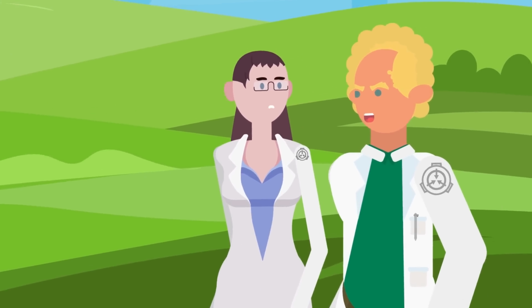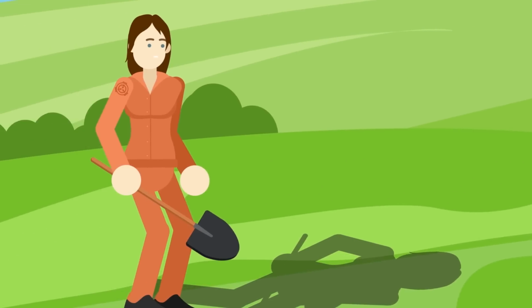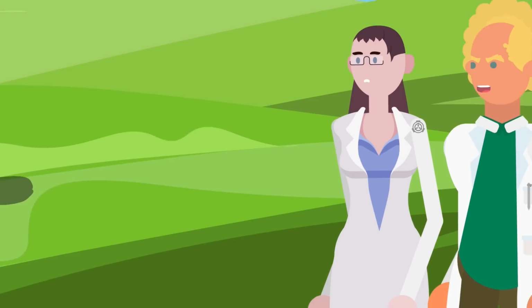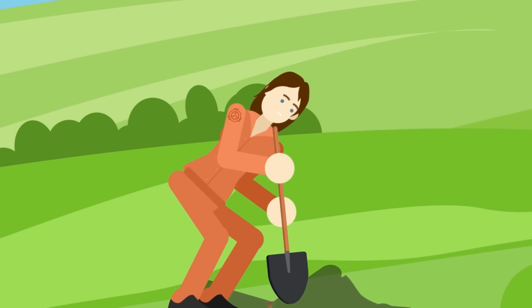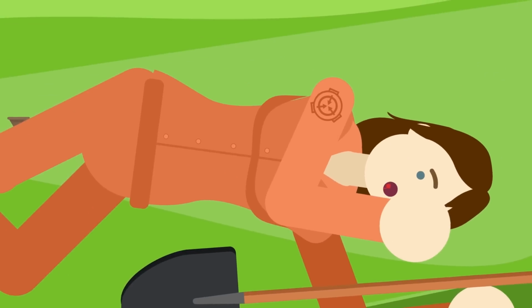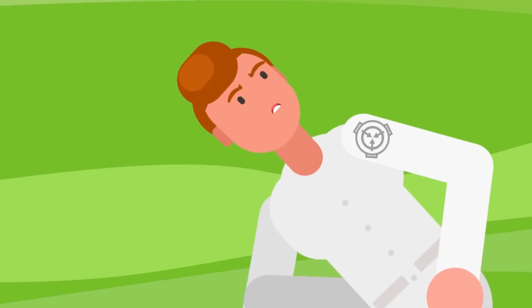The next experiment was conducted outside, in a grassy field near the test site. Subject 05 was placed on the grass and handed a shovel. Once the nail was firmly in the subject's shadow, she was instructed to dig it out of the dirt. 05 began digging and proceeded normally at first. After 90 seconds, however, she fell to the ground screaming in agony. A medic rushed to her side, but by the time he reached her side, she was already dead.